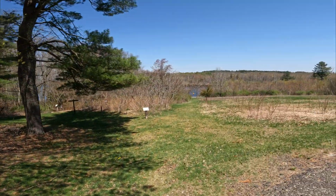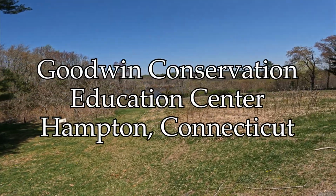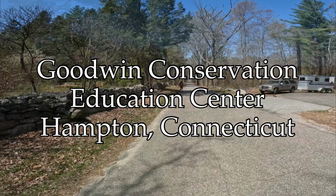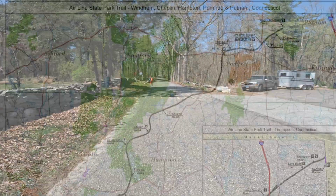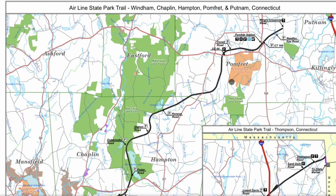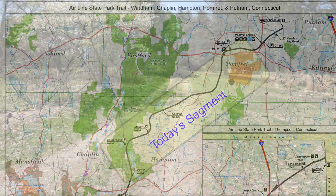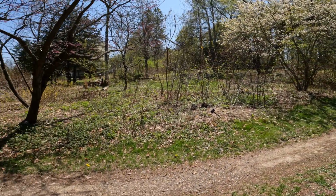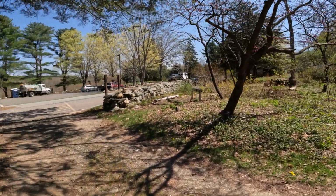Well, here I am at the Goodwin Nature Center on Route 6, and I think it's Columbia that we're in. This is the road that I'm going to take that's going to lead up to the airline trail, and I'm taking the airline trail for 15 miles out to Pomfret. And I'll tell you what this is all about in a little while, but just to say, it's a beautiful, beautiful spring day. The leaves are just starting to come out. Flowering trees are budding, as you can see. And I'm looking forward to a good ride.